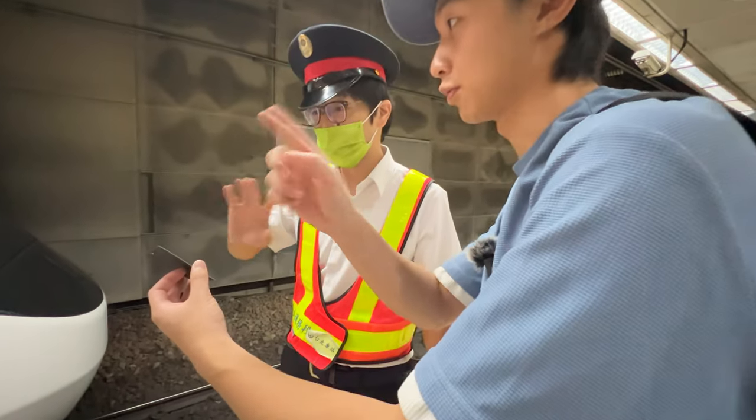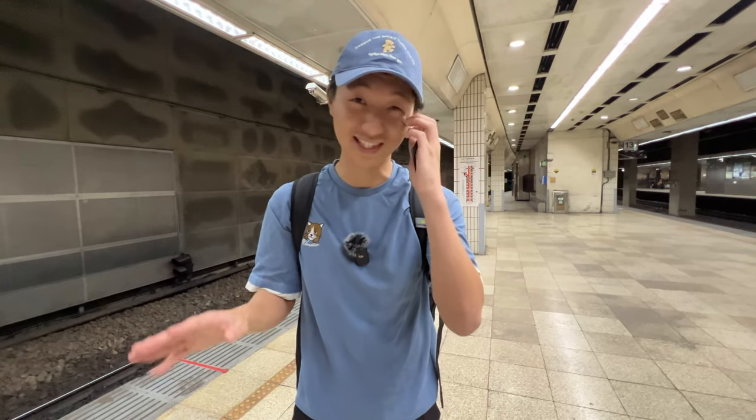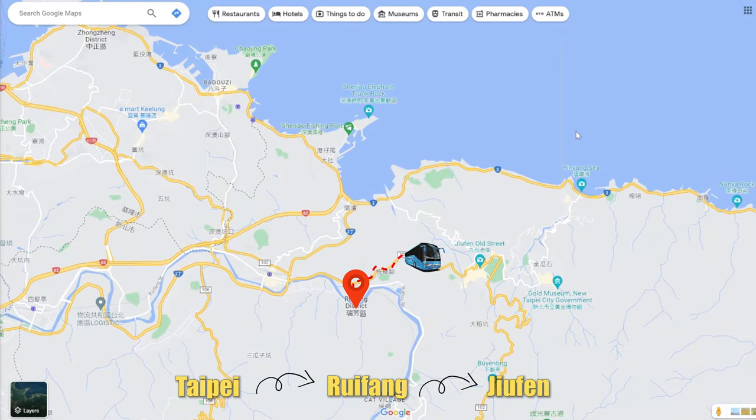Oh, trains, yeah. Thank you. This person here actually advised me not to take this train, the next one. If you can drive, then I will highly recommend driving all the way to Jiufen, because it's just a lot easier. But otherwise, you take a train to this station called Ruifang, and after that, you take a bus. Two methods, so train and then bus.